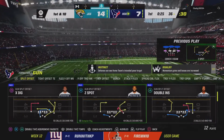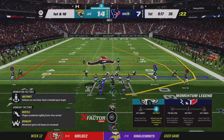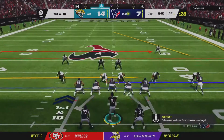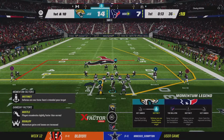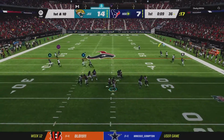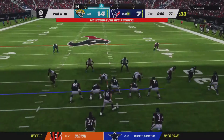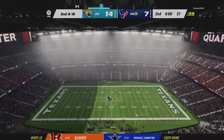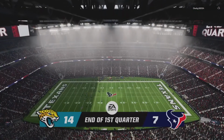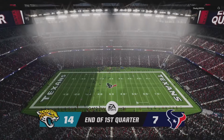Secondary getting picked apart pass by pass. Obviously, they need to make some adjustments there on the back end. Yeah, because offensively, we know that they're not going to be shy about throwing that football. They'll look to throw now on 1st down. And the Jags get to him as down he goes. Nick Bosa in there to drop him for his 11th sack of the year. Through one quarter, 14-7 our score.